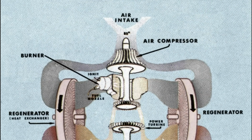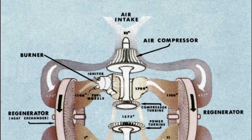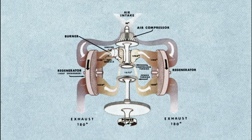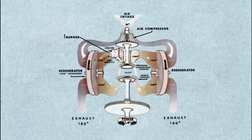To put it simply, air comes in, gets compressed, fuel is added and ignited, and the resulting high-pressure gases spin a turbine that powers the car. Plus, with the help of regenerators, it does this more efficiently by recycling some of the heat, producing about 130 brake horsepower and 425 pound-feet of torque.